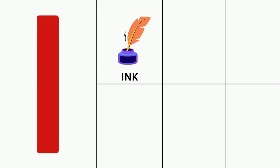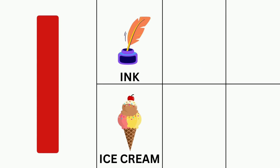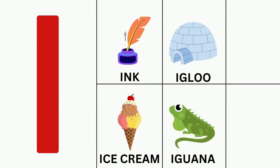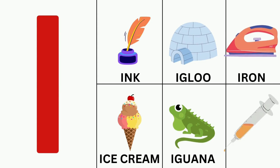I. Let's learn the word starts with I. I for ink. I for ice cream. I for igloo. I for iguana. I for iron. I for injection.